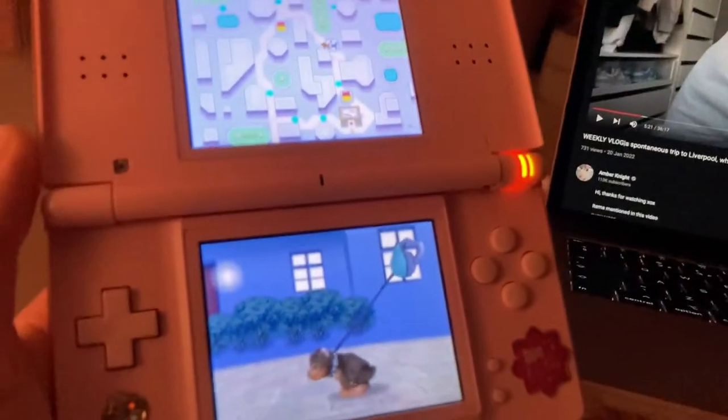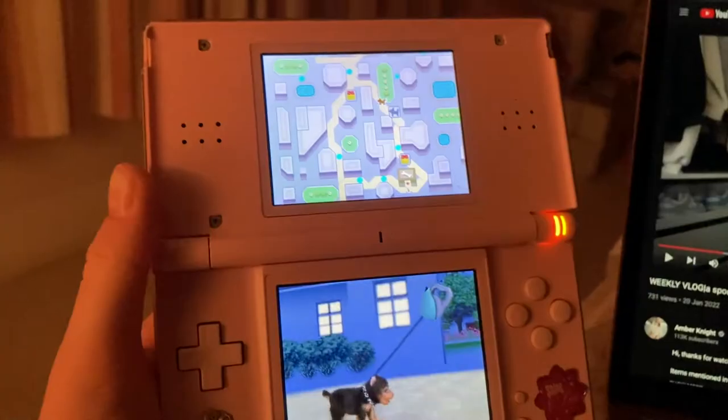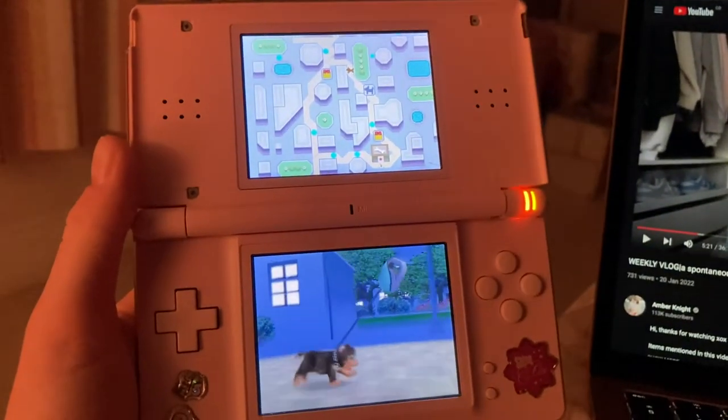This is what my Thursday night has come to. YouTube. I'm playing on my old DS. And he's just had a poo right now. Oh, wait a minute, guys. I picked the poo up. I need to delve this out of my drawer.